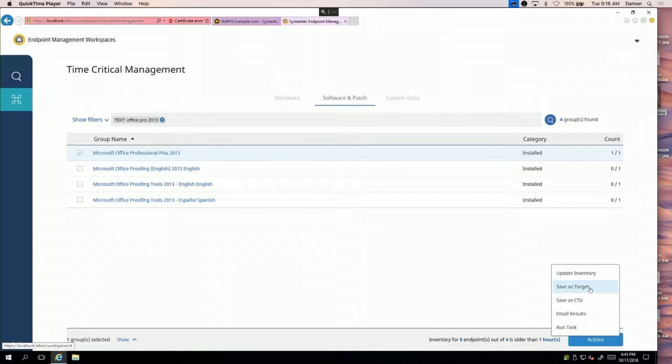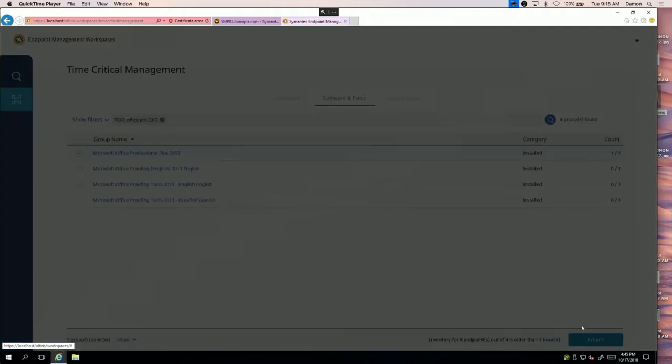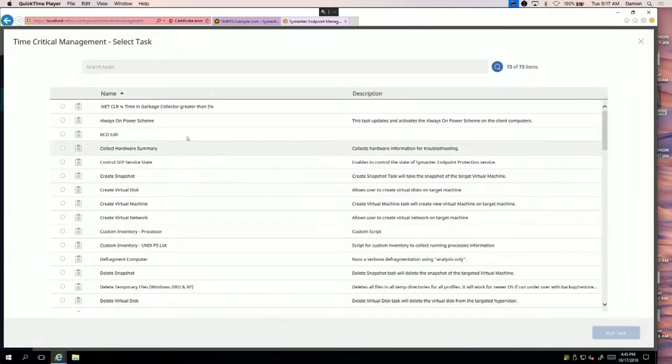So once I've got my group built, I want to do something about it, right? I can save it as a target, I can update the inventory, things of that nature. In this particular instance, because I know there's a vulnerability, I want to run a task against these systems. So I'm going to come in here, and I've already got a task set up and assigned to deploy an Office 2013 patch out to these systems.